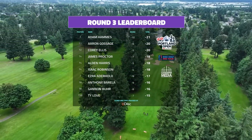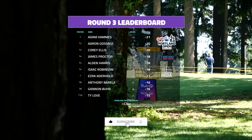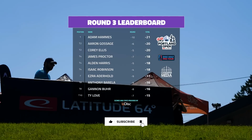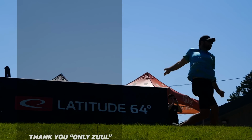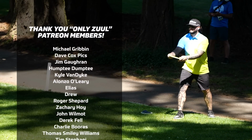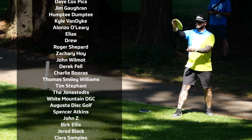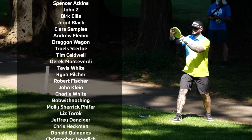And take a look here. Alden Harris making a jump all the way up to the lead. Tomorrow we're going to have Alden Harris once again, Isaac Robinson, Ezra Aderhold, and Anthony Barella. A couple spinny guys and a couple power guys. Yeah, Ezra and Anthony with the 8 down and 9 down, I believe, today. So shooting hot. Going to look to do it again tomorrow out here at Glendoveer East.